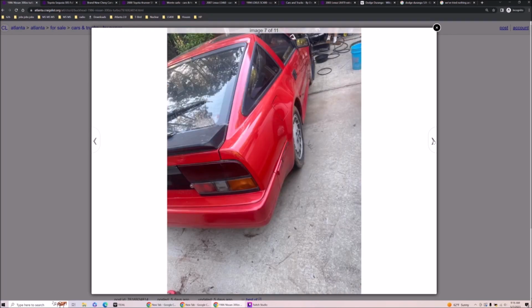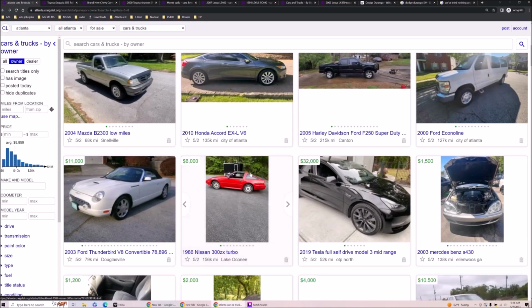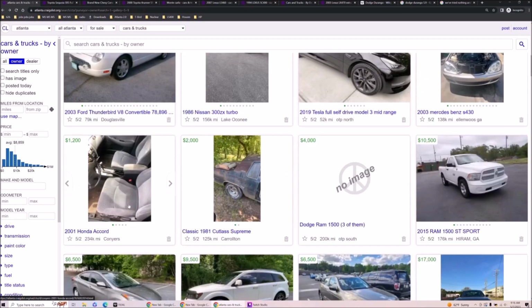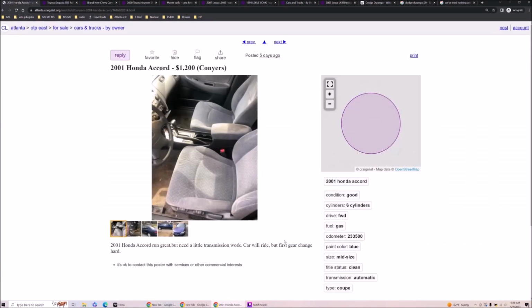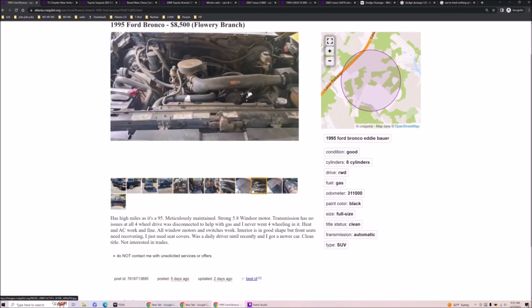Yeah, he would do it himself, but he would rather let somebody have a fun project. I respect that so much. I love that guy. He's so nice. Transmission has no issues at all. Four-wheel drive was disconnected to help with gas.